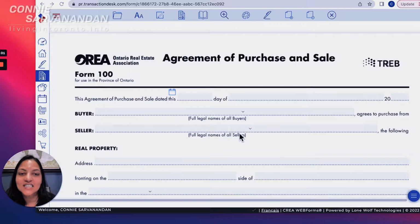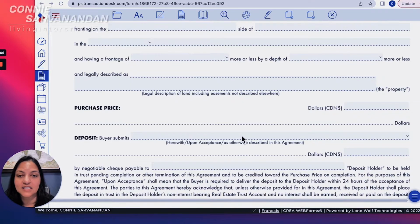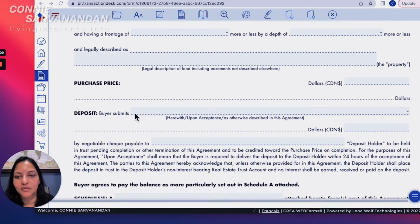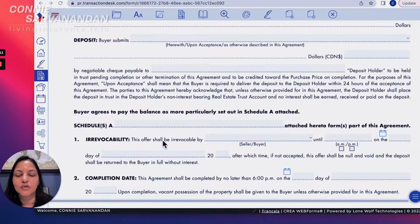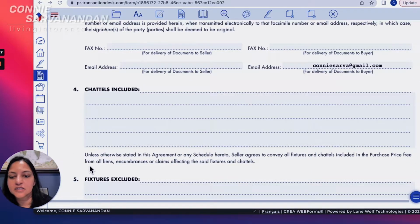In this series of videos, I am going through the agreement of purchase and sale, and I'm covering different things that I think are important for you to understand exactly what they mean. So in this video, we're going to go through chattels and fixtures, exactly what they mean and why they're important to the agreement of purchase and sale. So this is the agreement of purchase and sale, and we've covered a few different parts of this in other videos. I've gone through the deposit, I've gone through what irrevocable is, and in this video, we're going to cover chattels and fixtures.